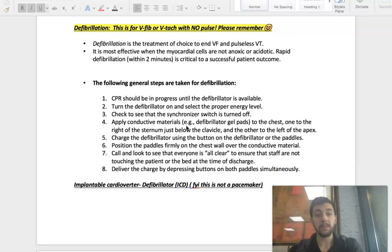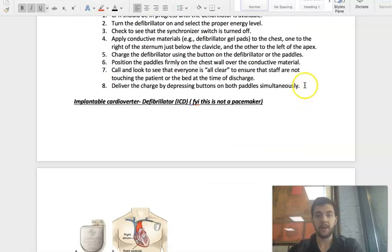Defibrillation is basically for VFib and VTach with no pulse. Remember, please. I put this in here as general tips taken for defibrillation. You can look at it.